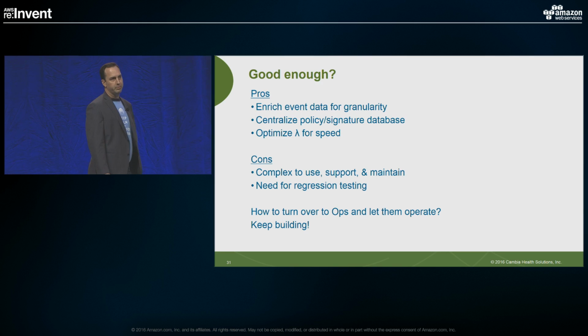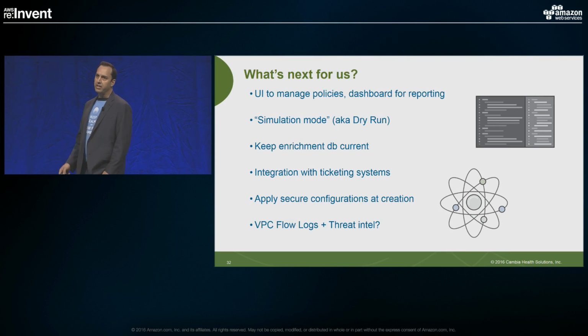And then also, we need to be able to turn this over to ops. So we need a UI for analyst workflows. They need to be able to respond to events. They need to be able to tune and tweak the application, and a dashboard for reporting. We need a sync process to keep our enrichment DB current when people come and go as the organization changes. Integration with ticketing systems, as was mentioned earlier. We really want to make sure that we can cut a ticket when something's wrong, that that ticket can be checked and closed as needed.